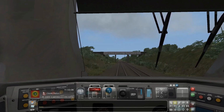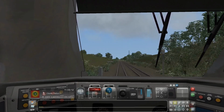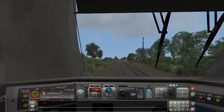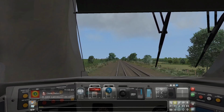I'm probably one of the few that actually doesn't like the colour scheme for Transport for Wales. Absolutely hate it. I like the colour scheme for Voyager a lot better, and we'll miss them. We'll miss the colour scheme anyway.